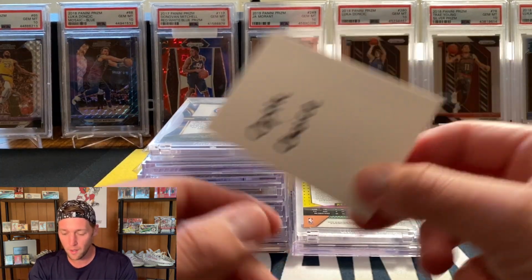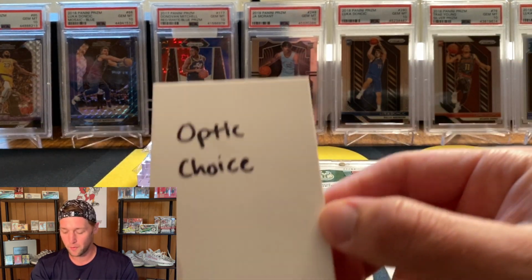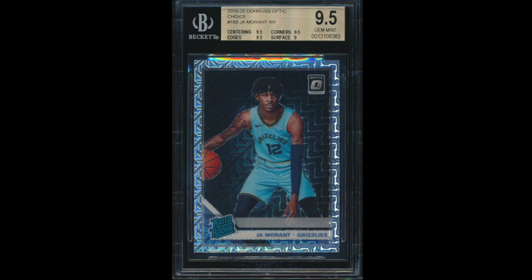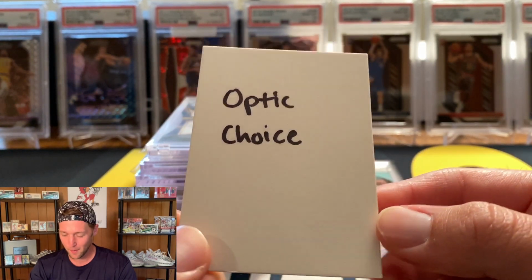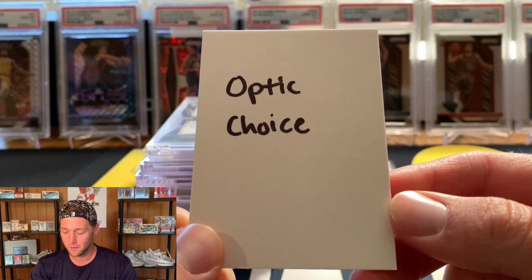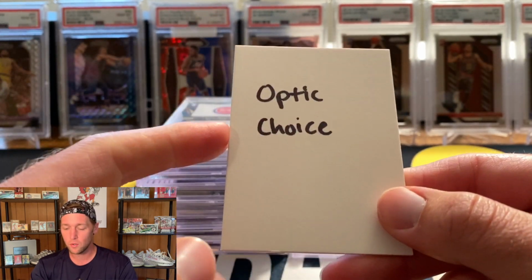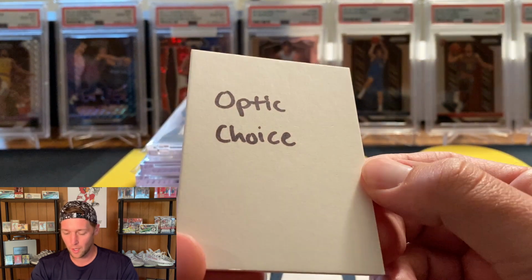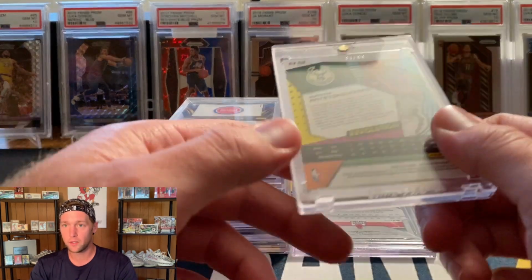So the first one up, these are actually going to be honorable mention, so they didn't quite make the cut, but they were very close. And this is going to be Optic Choice. So I do have an Optic Choice Sekou being graded by BGS right now. Who knows when that will come back, probably a few months. But I really, really like the Optic Choice cards. They kind of have that mojo look to them. So I do have one Sekou in my possession at BGS right now. Really, really wanting to get a Ja Morant Optic Choice. So I'm actively looking for one of those. So that's the first one on the honorable mention.